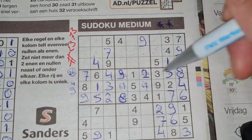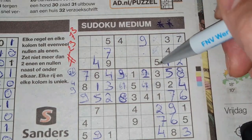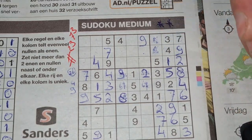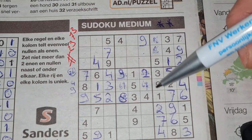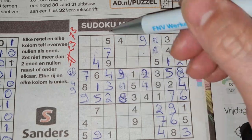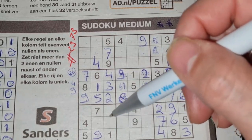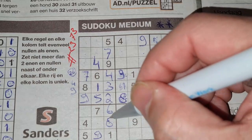2 numbers left in this big square for the numbers 8 and 5. 8 and 5, no, we have 8 and 6. 8 and 6, let me mark those. 2 numbers left in the third column. 1, 2, 3, 4, 5, 6 and the 8 are missing. We see here 6, no 6 there, 6 should be here and 8 goes there.